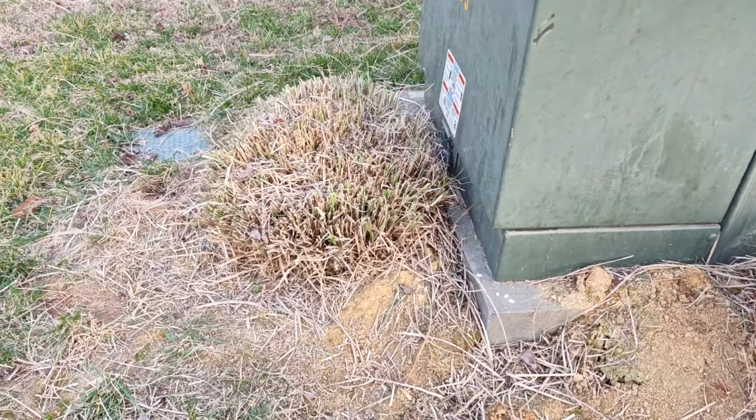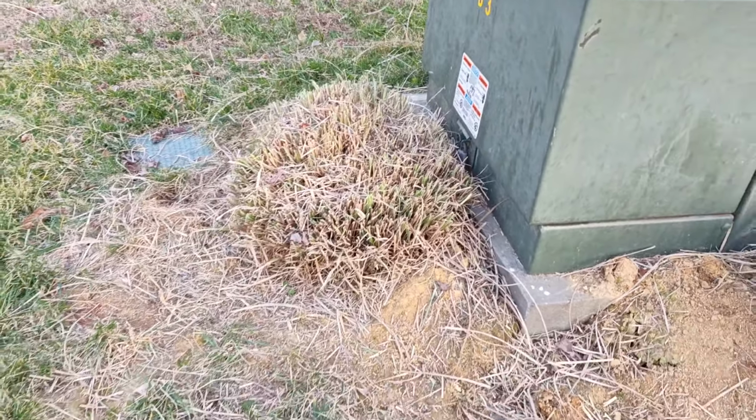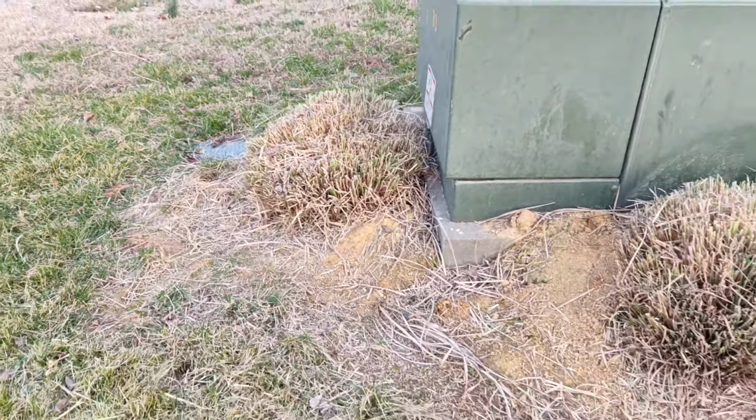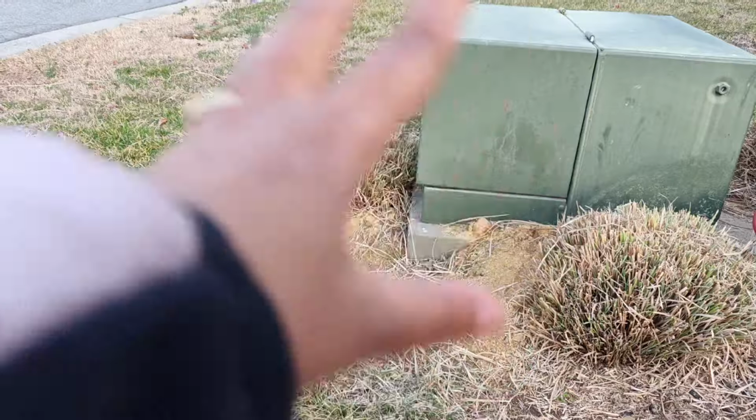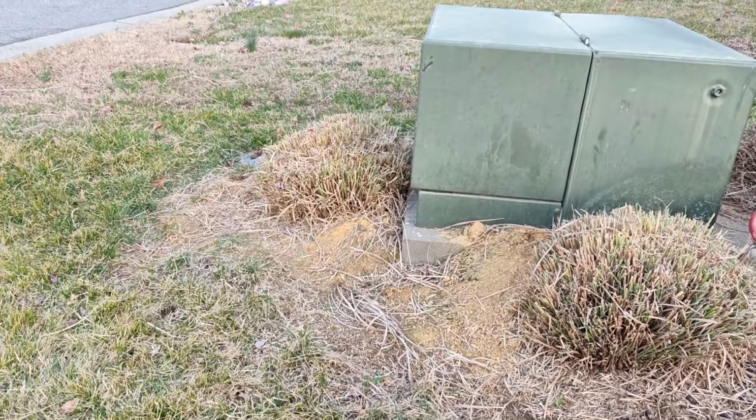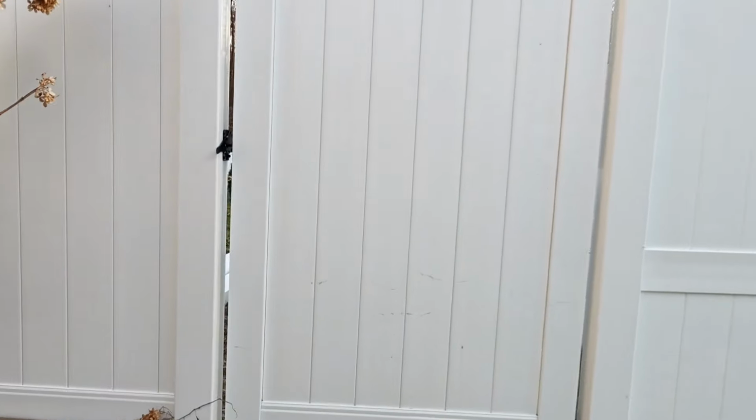My battery finally finished charging, so I was able to get this last grass cut back down to the ground. So now I just need to let them regrow. All of this you will not even see because they get so massive that it covers the entire area. All right, last but not least, let's take a look at the new fence update.